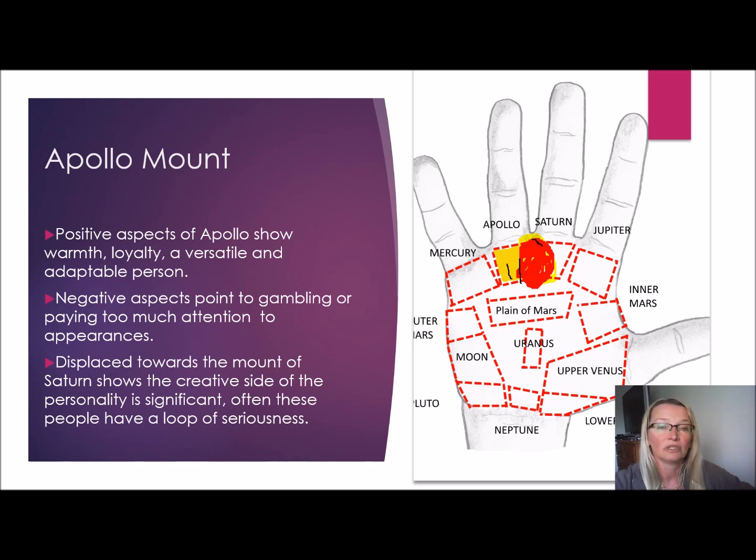It's usually the Apollo. And what happened is it shows that the creative side of the personality is quite serious. They take their creativity very seriously. And usually when the mount is shifted over to under the Saturn, giving that serious quality, there is a strong Apollo line present, which is a success line as well. So someone who is creative usually has success lines, one or two rising lines up to the Apollo finger. And in those cases, that mount is underneath the Saturn slightly. So that's a good marking of a creative, artistic person.